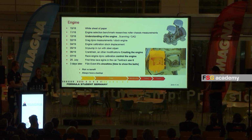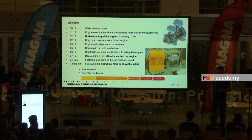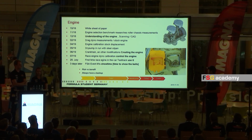Then in May, we put the dry sump with a steel oil pan to make some first experiences. You see there, this is the topic with, for example, always having a backup. We want to have a cast one out of magnesium because it's lightweight, it's a good package and everything, but we don't have it. It's not available. And therefore, we made some bending, welding, and improvisation because we have to fix the problem and we have to be in time as good as possible.